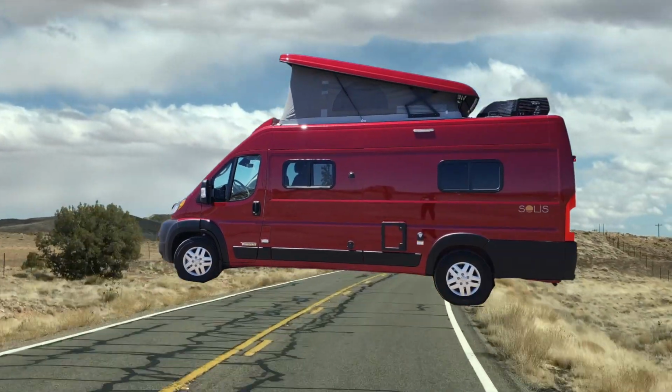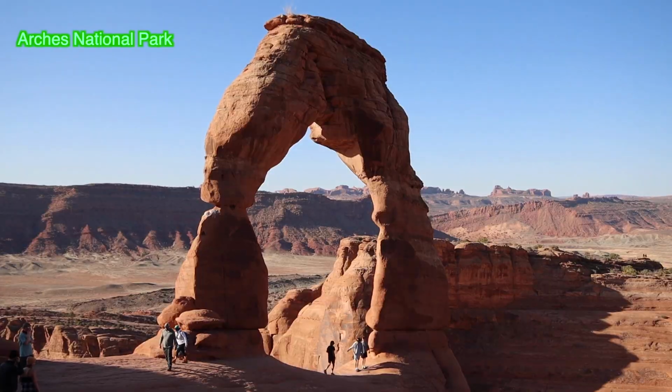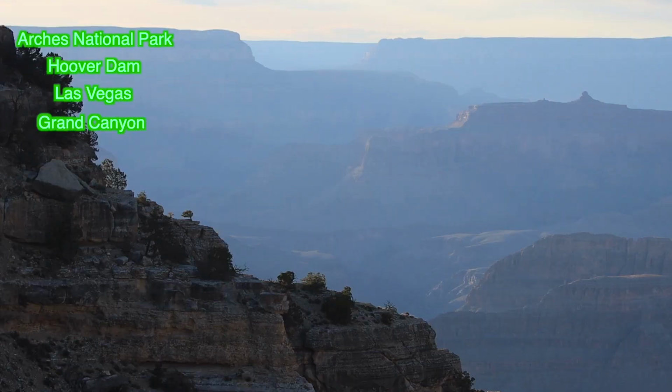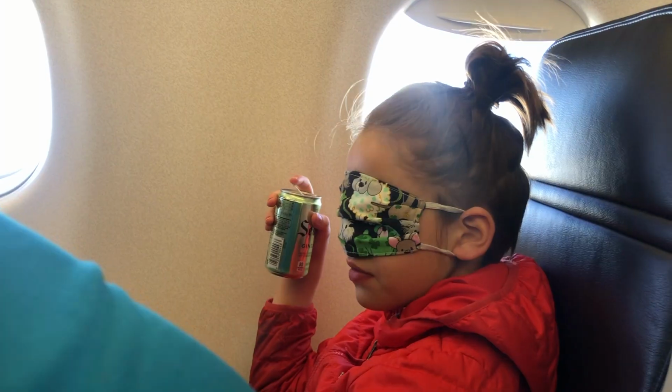We rented a camper van and drove it around the American Southwest. We wanted to show the kids all the iconic sites of the Southwest, like the Grand Canyon, Las Vegas, and many more. The first thing I remember is flying on the plane to Salt Lake City and looking over and seeing this and thinking, what the heck are you doing with your mask?